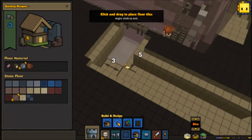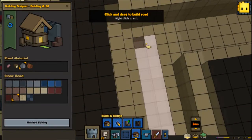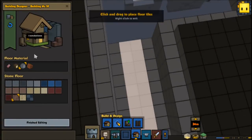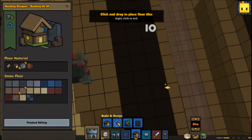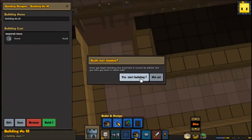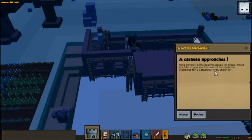Okay, let's do floors. They'll run on the top one, but not on the bottom, which is good, because I like my guys running in the actual center of everything. This still feels... may look a little bit weird, but it'll be okay. That is actually pretty good. They've sorted this out completely.